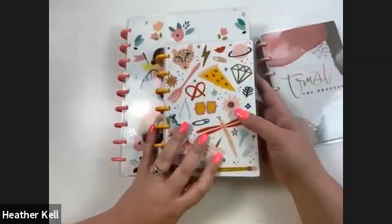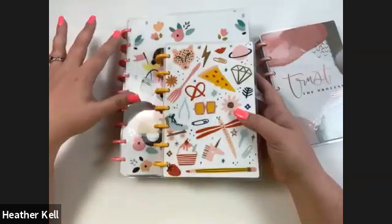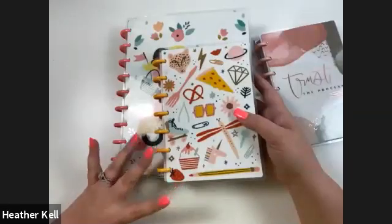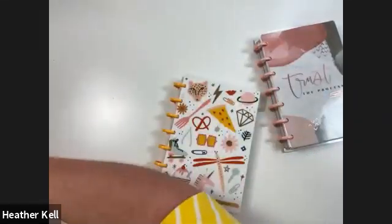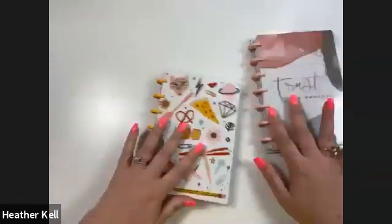So I wanted to show it to you in relation to a classic so that you can see the size difference in case you're not familiar with that. And the mini has 7 discs, whereas the classic has 9, okay? And it is quite a bit smaller than your classic planner. Mini planners are great for so many different reasons.